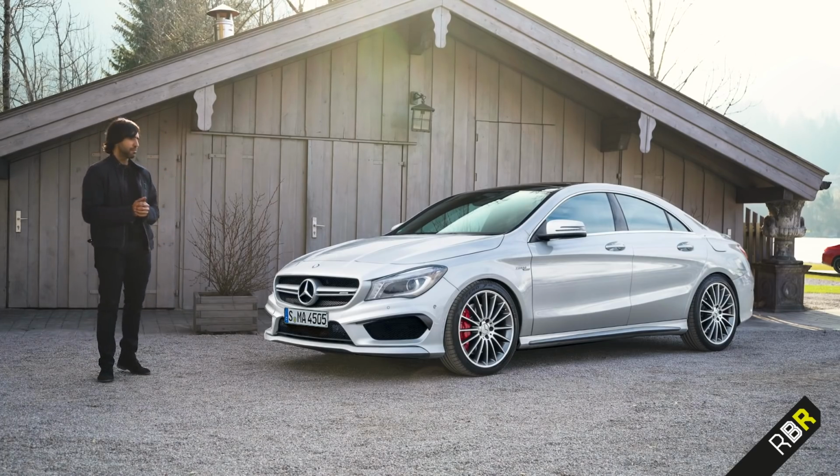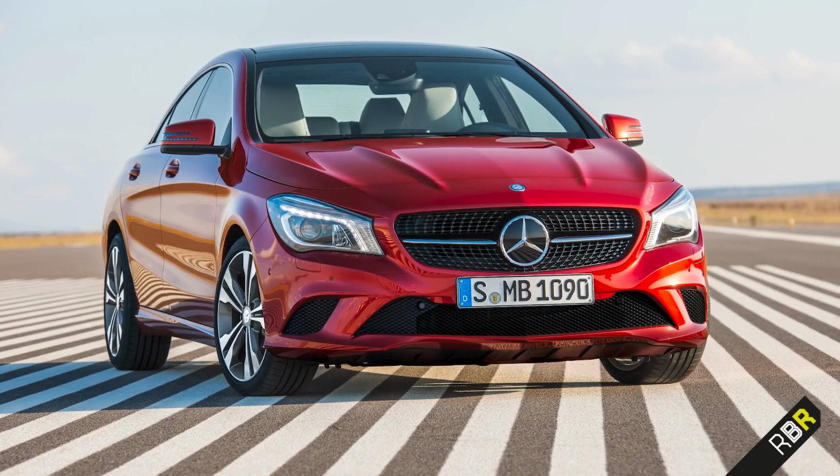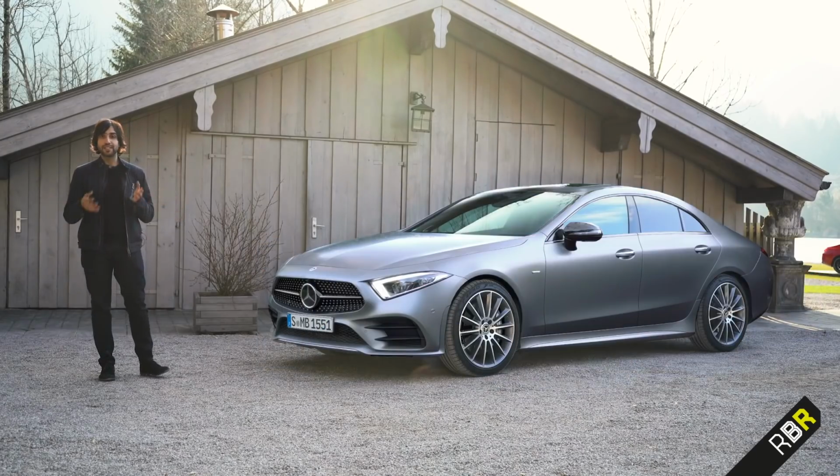Back then, the CLS was the better looking four-door coupe, and you kind of felt like Mercedes were almost pushing you to buy that car. Now, in today's market, it's a totally different game, because the CLS, the new one, has got controversial design.